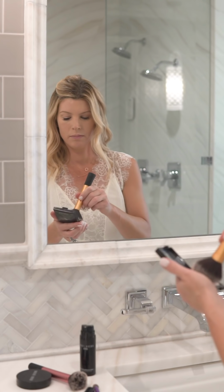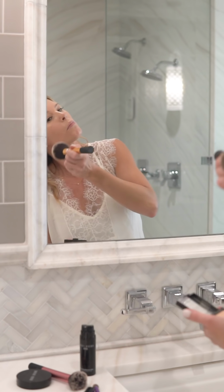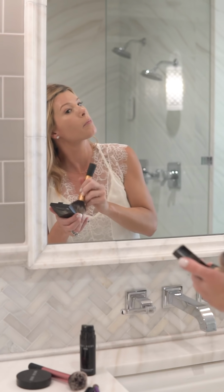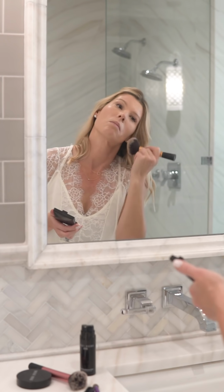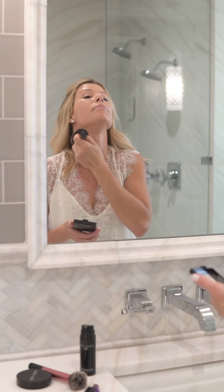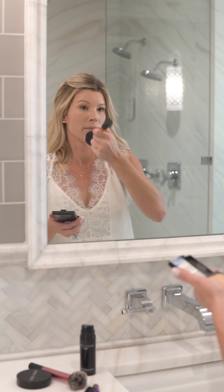And I was kind of wondering would I want to continue this throughout the summer, but I think I do. I like that dewy, luminous look. So I'm loving this. I've probably been using this for about a week and a half, and I'm all about it. So I'll just go all over my face with that.